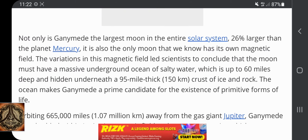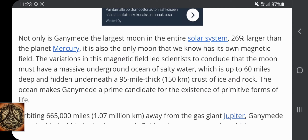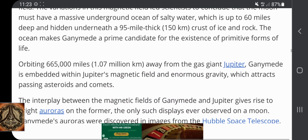Not only is Ganymede the largest moon in the entire solar system, 26% larger than the planet Mercury, it is also the only moon that we know has its own magnetic field. The variations in this magnetic field led scientists to conclude that the moon must have a massive underground ocean of salty water, which is up to 60 miles deep and hidden underneath a 95-mile thick, 150 kilometers, crust of ice and rock. The ocean makes Ganymede a prime candidate for the existence of primitive forms of life.